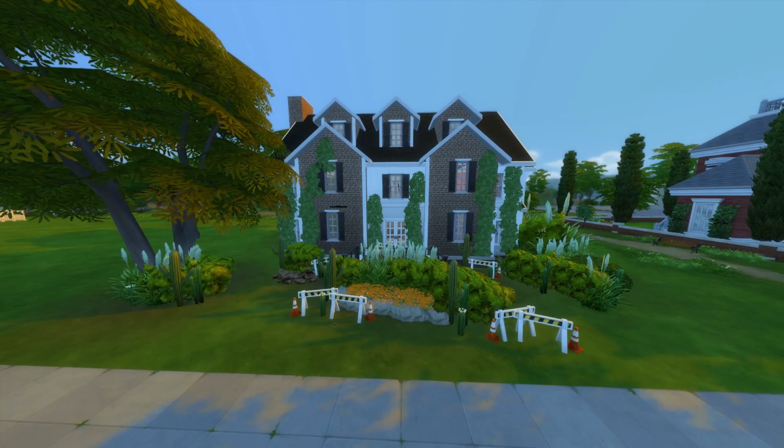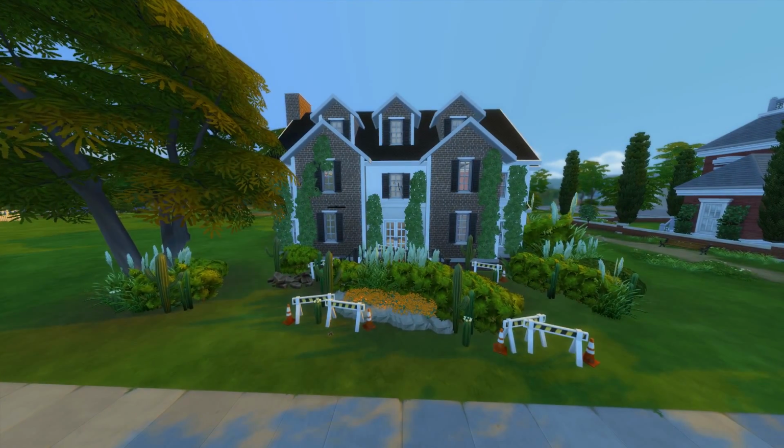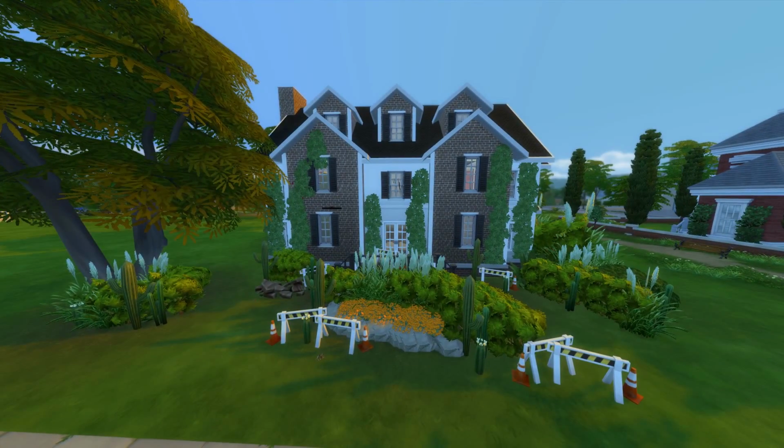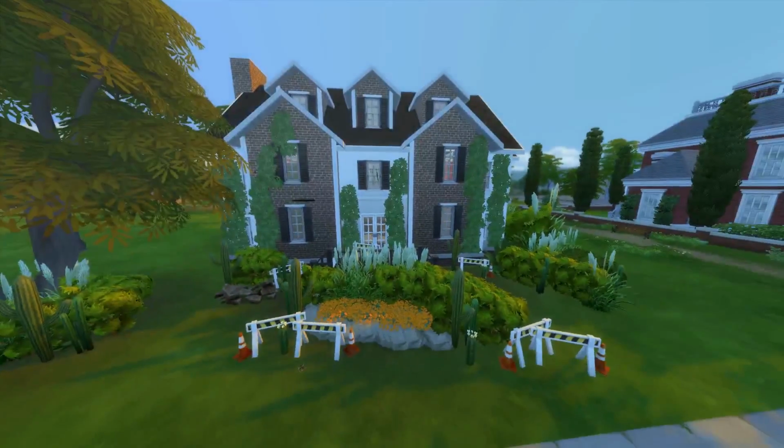Obviously totally well. That was not English, good English. This one is by Sim Violet, I think it is, and they didn't write a description, so I didn't need to have like the pop-up thing.